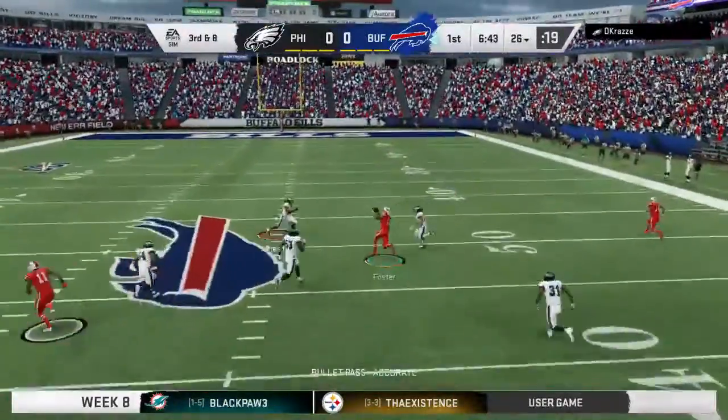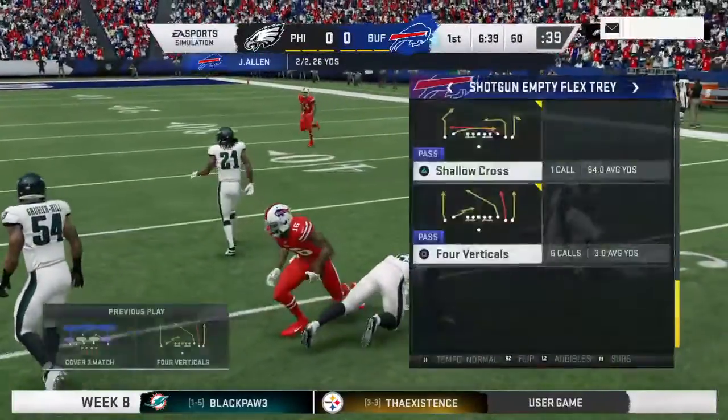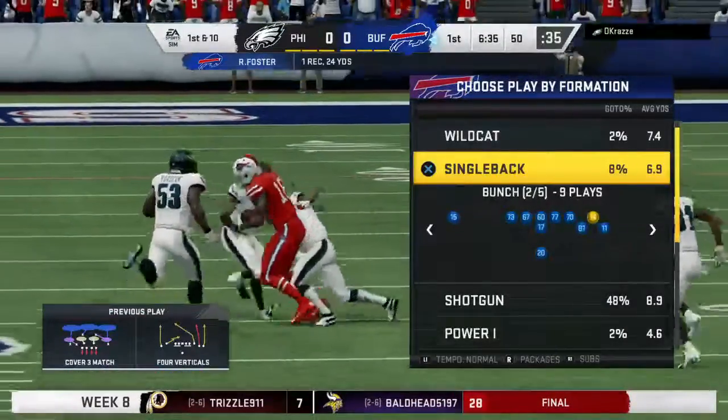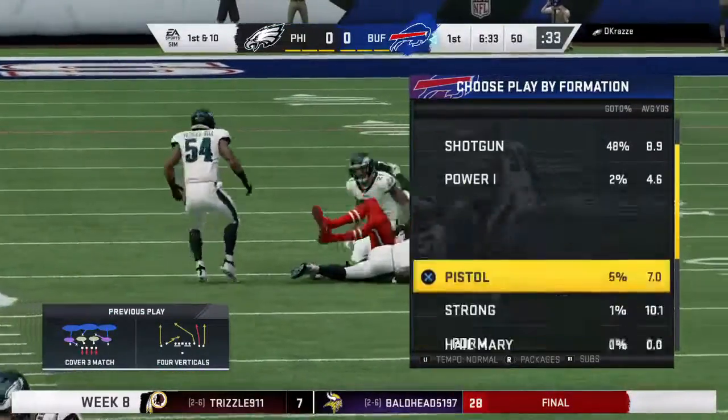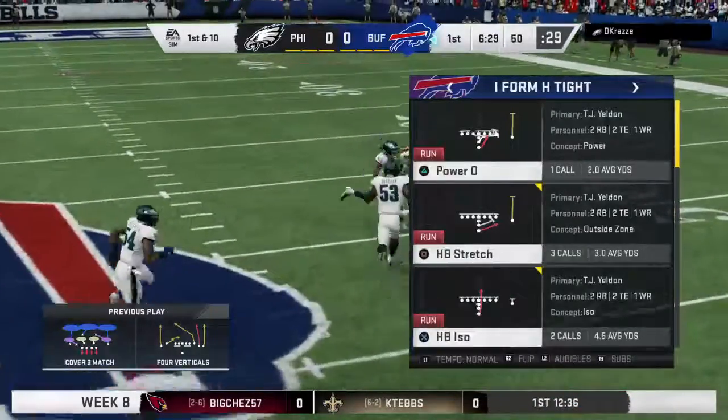Here's Allen to throw it. Man open, that's Robert Foster, complete. And he's got the 1st down yardage before being taken down at midfield. That one goes for 24 yards. 1st and 10 at the 50-yard line.